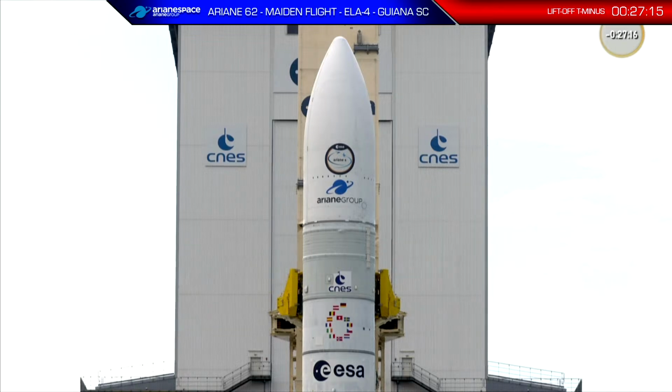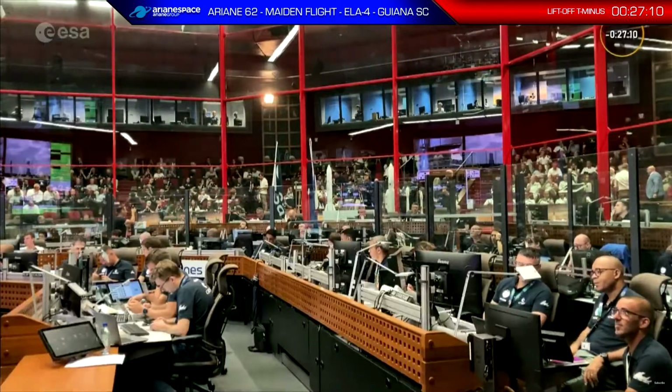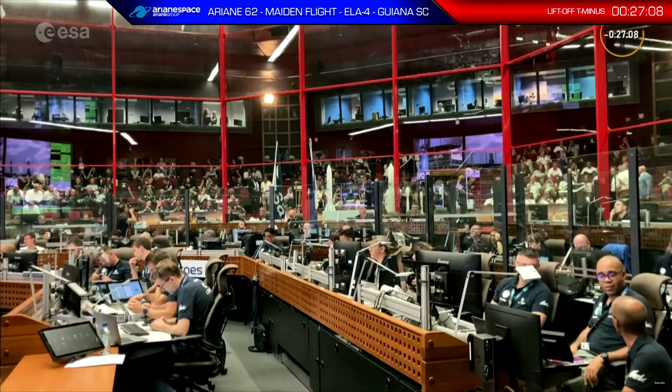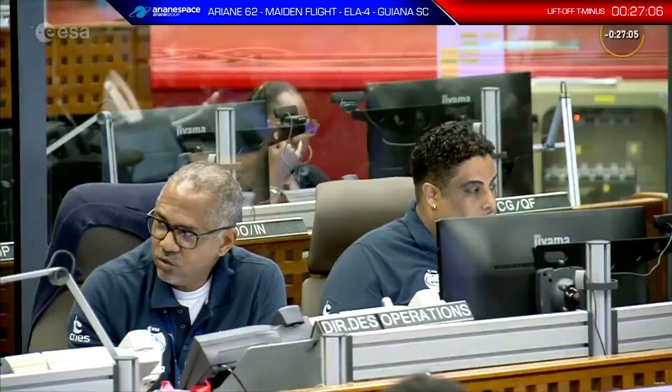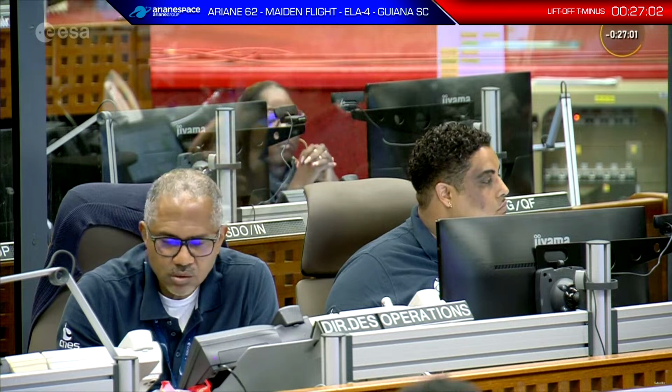And over in mission control, which is about 15 kilometers from the pad, the nerve center of operations, the teams inside what we call the fishbowl, that protective glass, are going through the final preparations before launch. Right now the boards are all green. That's a good sign. We are go for launch.